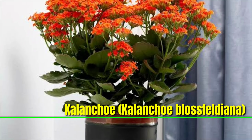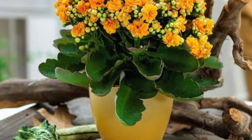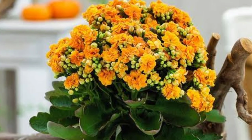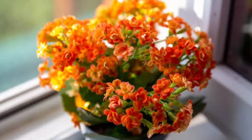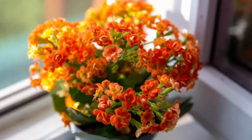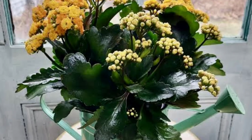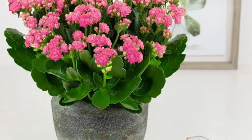Kalanchoe, Kalanchoe blossfeldiana. Kalanchoe is a popular winter blooming succulent that thrives indoors during the colder months. It prefers bright, indirect sunlight and temperatures between 60 to 75 degrees Fahrenheit. Water the plant thoroughly, but let the soil dry out between waterings to prevent root rot.